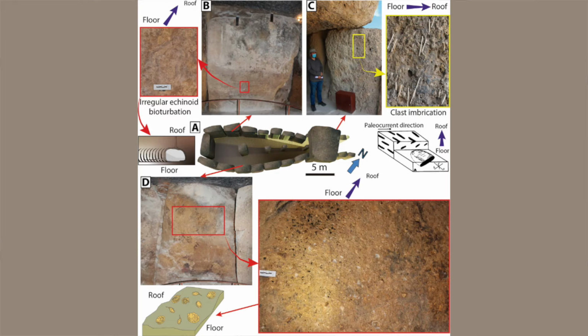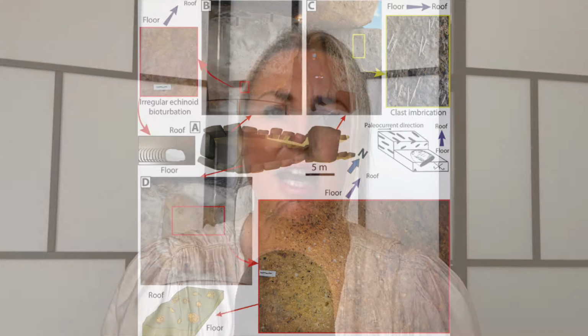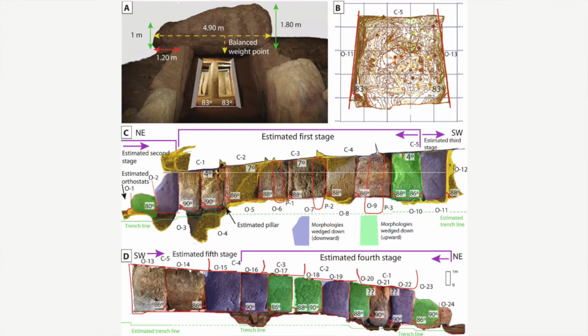Inside the monument, the uprights tilt slightly inwards at an angle of 85.2 degrees on the left side and 84 degrees on the right side. This gives the interior a trapezoidal shape. The orthostats also lean sideways against each other.